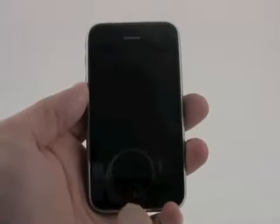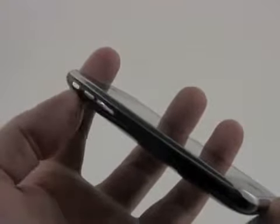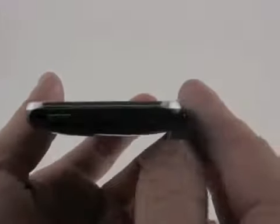We've got the home button here on the front. On the left side we've got the ringer switch that will silence the ringer. We've got a volume toggle. On the bottom we've got the speaker and the data connection port. Nothing on the right side here. And on the top we've got the silence, power, and lock key and a full 3.5mm headset jack.